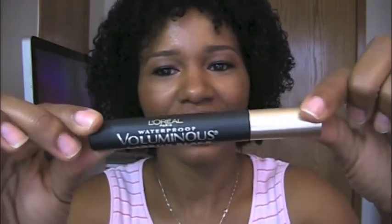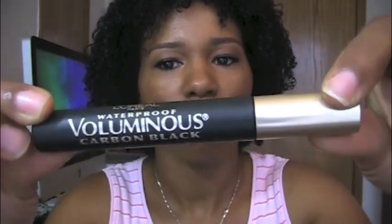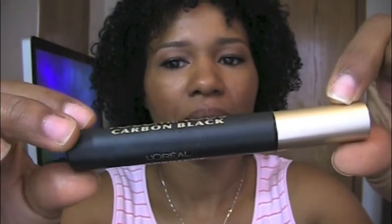Another one I tried swimming was the Voluminous Carbon Black, which is my favorite, but this is the Hydrofuge Waterproof. So this one, I really like the Carbon Black. I can tell that this is a different consistency than that one, but I'm wearing this today and my lashes always seem like they're a lot longer when I use this compared to the Maybelline Great Lash.